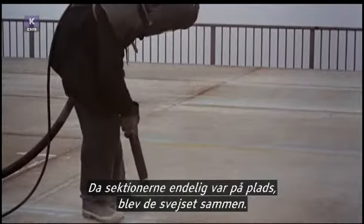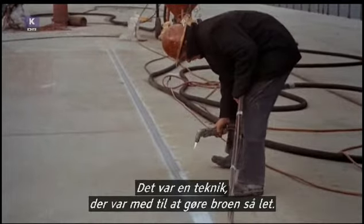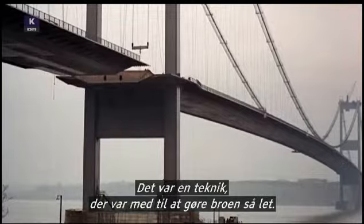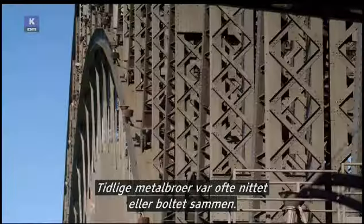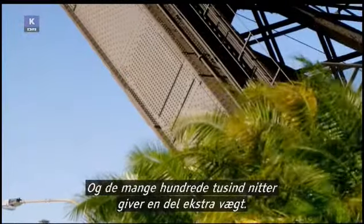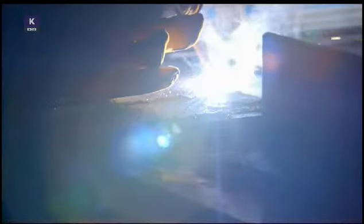Early metal bridges tended to be riveted or bolted together. And in a structure containing hundreds of thousands of rivets, that's an awful lot of additional weight. Welding, on the other hand, gives you a strong join without adding extra weight. But it's a fiendishly difficult skill to master, as I'm about to learn.